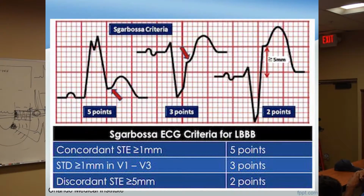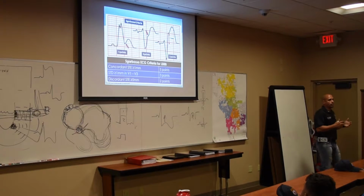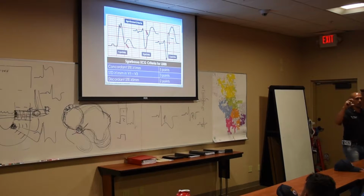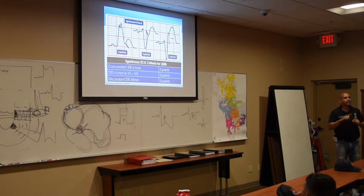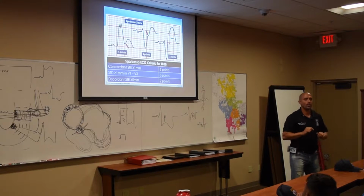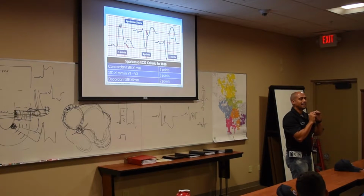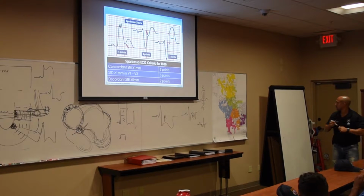Real simple, real basic. Can I erase this right here, guys? All right, I'm going to take that as a yes. For Dr. Scarbosa's criteria, we use two simple things, concordant and discordant. What does that mean? Concordant means same side. Discordant means opposite sides. So what do we use to measure MIs? What are we looking for? What part of the QRS do we use? ST segments. So we look at the ST segment and we look at the QRS. If my ST segment and my QRS are on the same side, we call that concordant. You with me? If my ST segment is on one side and my QRS is on another side, we call that discordant.